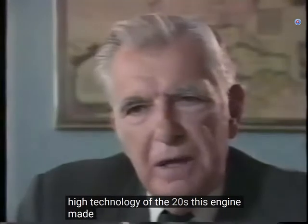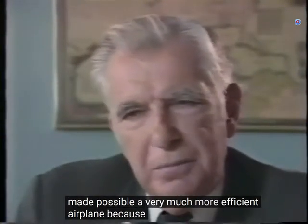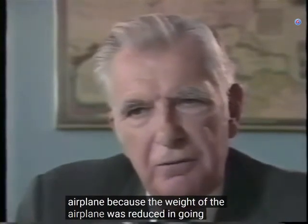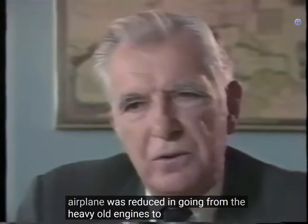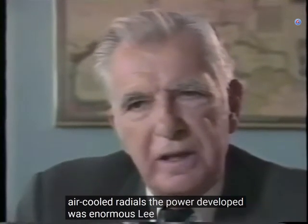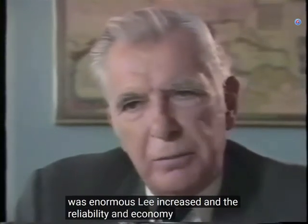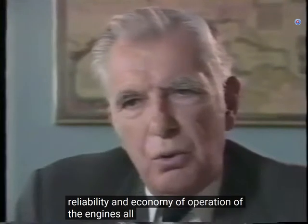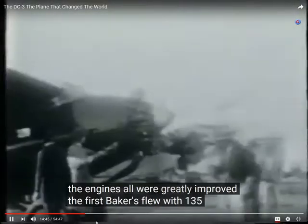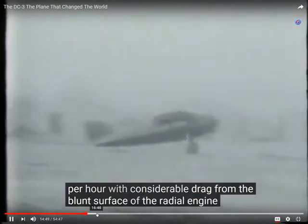This engine made possible a very much more efficient airplane because the weight of the airplane was reduced in going from the heavy old engines to these new air-cooled radials. The power developed was enormously increased, and the reliability and economy of operation of the engines all were greatly improved. The first Vegas flew at 135 miles per hour, with considerable drag from the blunt surface of the radial engine.